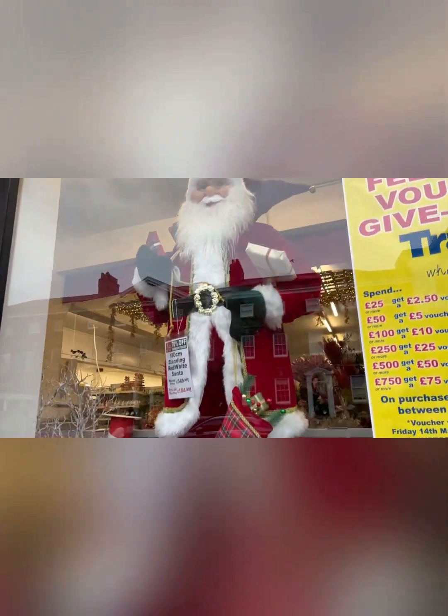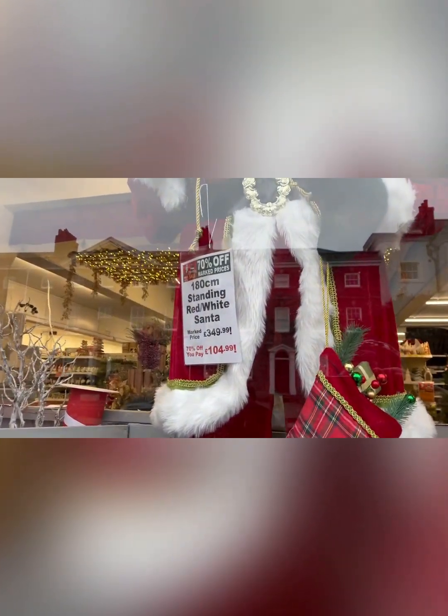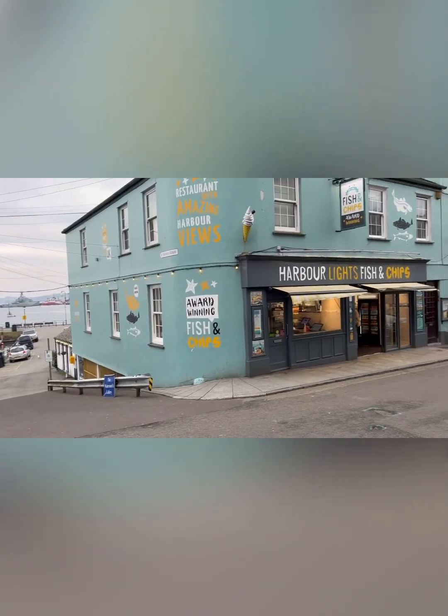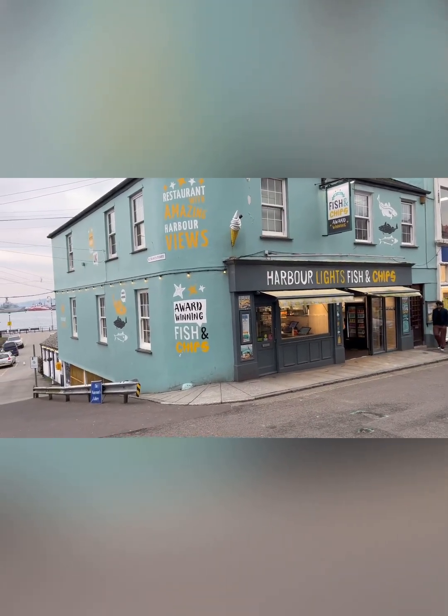If you want to buy a full-size Father Christmas, they're only £104.99 at the minute. RRP 349. There we go. Just what you need in February. We're not having any today, but these are good chips from the Harbour Lights. Good chips next door to Trago.